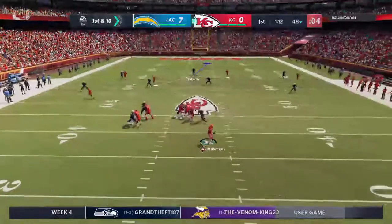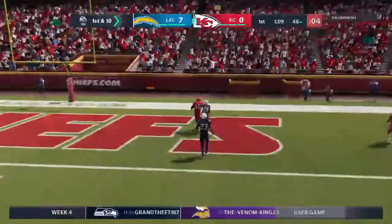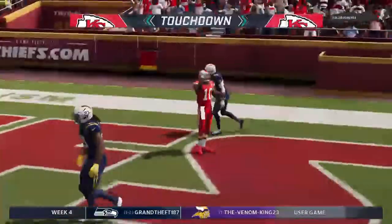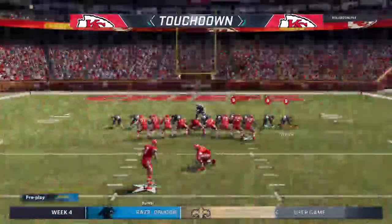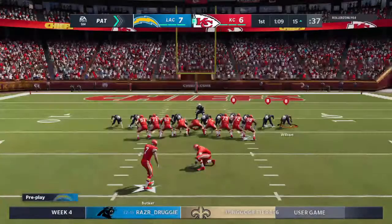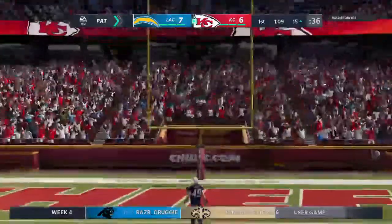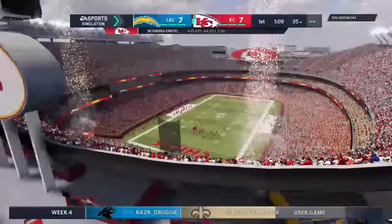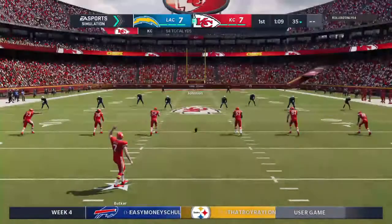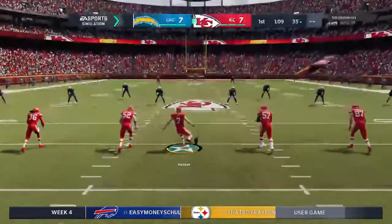Mahomes now on first down. There goes a deep ball, end zone. This is caught by Hill for a Chiefs touchdown. Tyreek Hill, his 4th touchdown on the year. And the Chiefs are an extra point away from tying up this football game. And he's able to put it through. That ties the game at 7. Harrison Butker. So all even at 7 now as they kick it away.